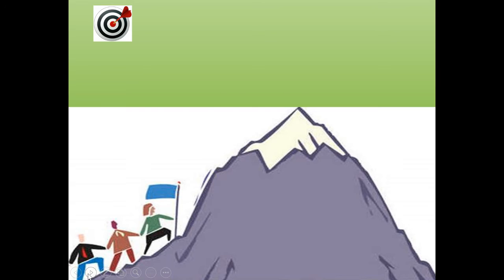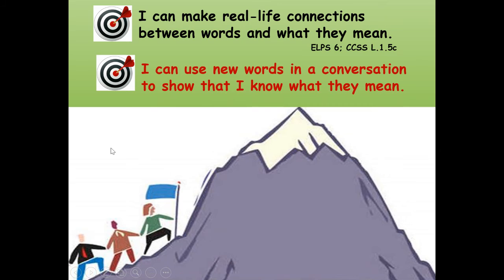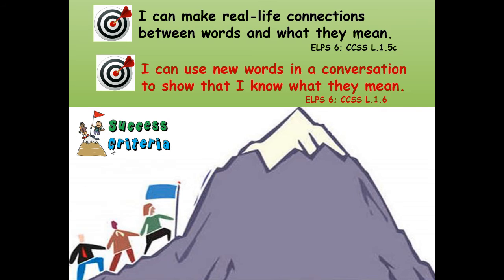So here are our learning targets. I can make real life connections between words and what they mean. That means I want you to be able to take the vocabulary words and connect them to your own life and show that you know what they mean. The second learning target: I can use new words in a conversation to show that I know what they mean. So you're going to use these words when you answer the questions, and that will show that you know what the words mean.